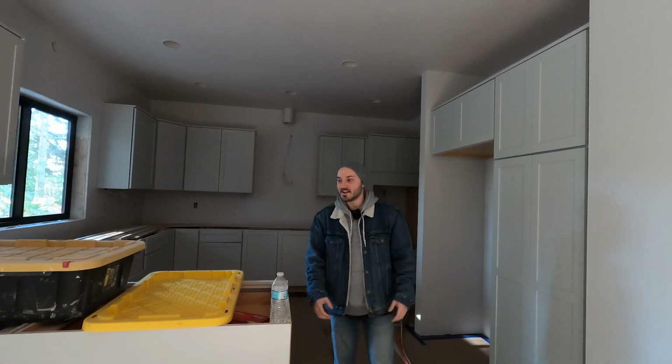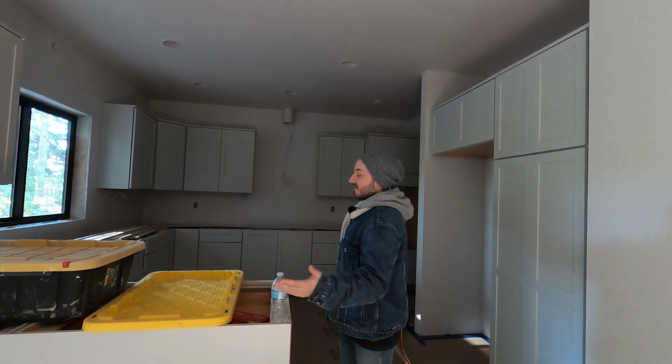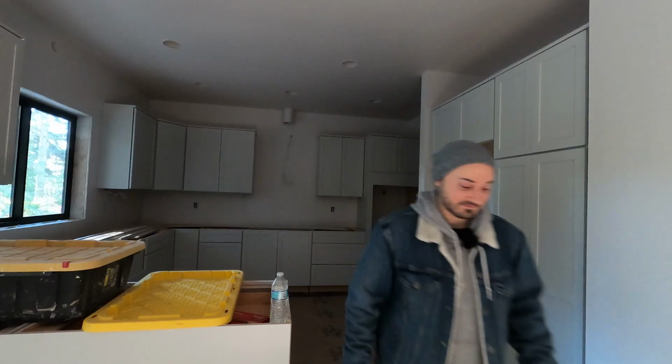My name is Kyle, and you can see here, cabinets have been installed. There's a lot of interiors being installed. It's starting to look really good in here, so let's check it out.